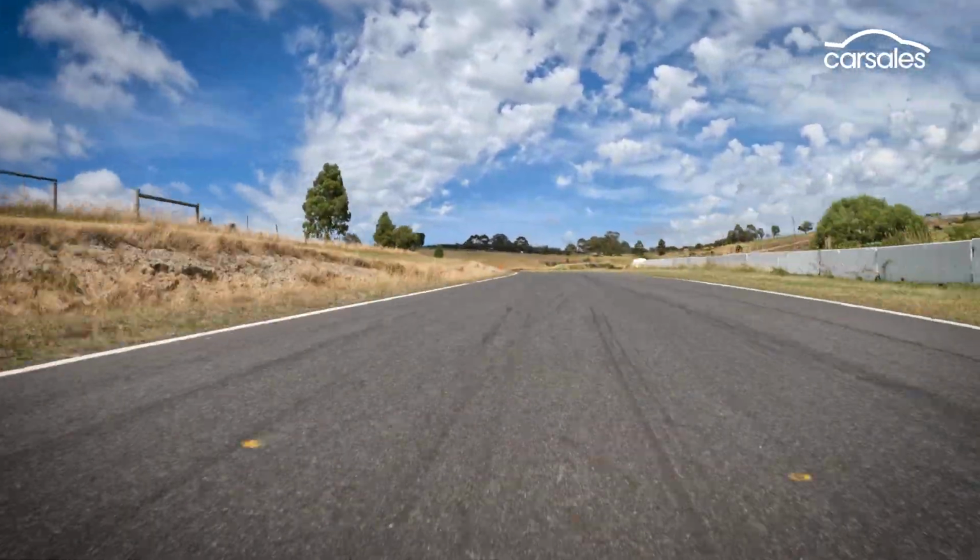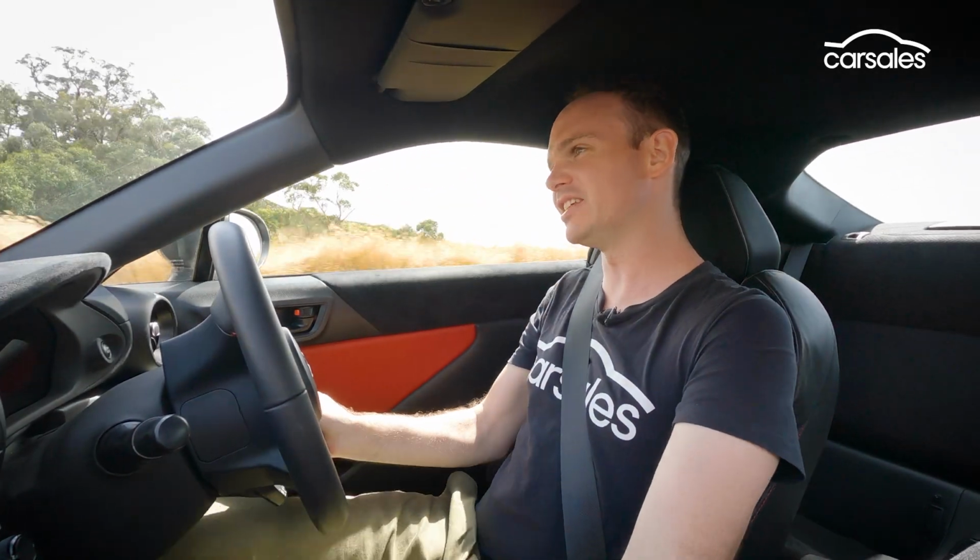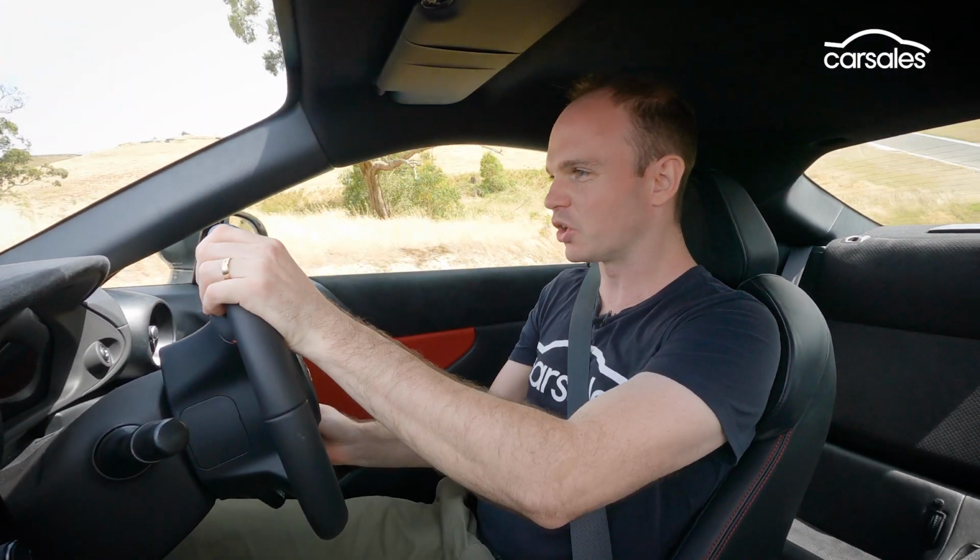This 6-speed gearbox works really well. Shift's pretty good, nice and accurate, it's easy to heel toe, the ratios are nice and short, so there's a good gear for every corner.